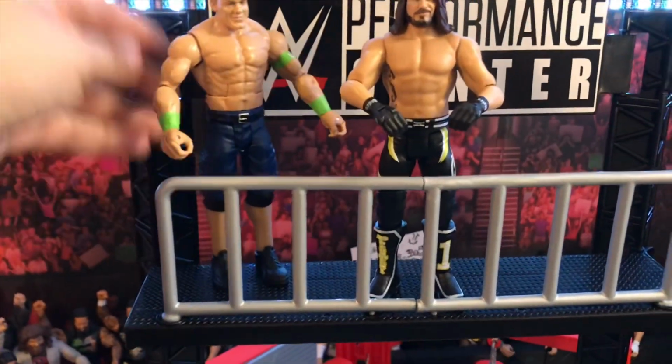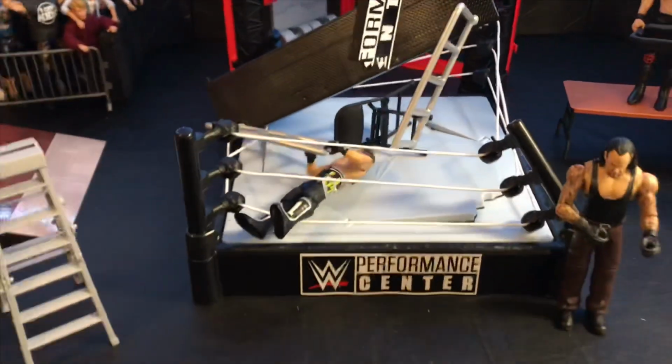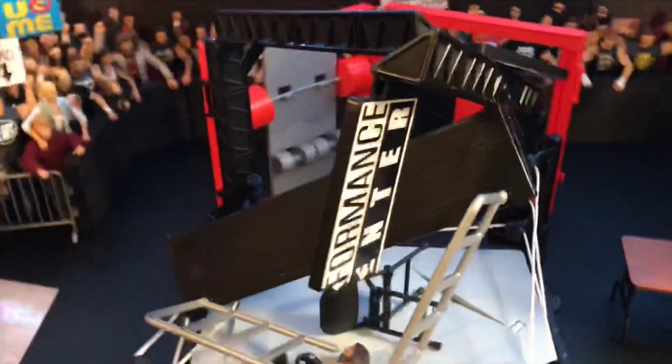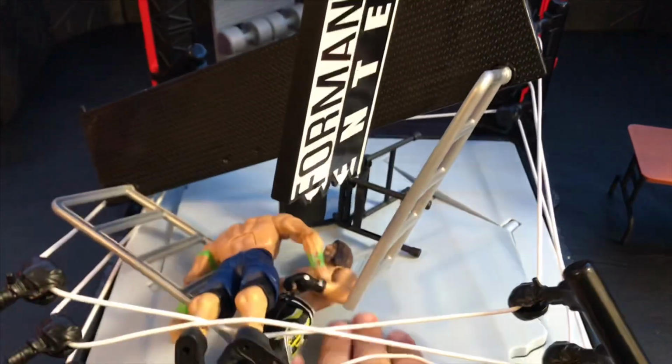And if they were to start fighting up here and Cena was to push it through, oh my God, look at that chaos. That is what happens when you throw a superstar through the middle of the ring. I mean, this is the complete destruction of the playset. And then John Cena just jumps on there just to kind of create a little bit more chaos.